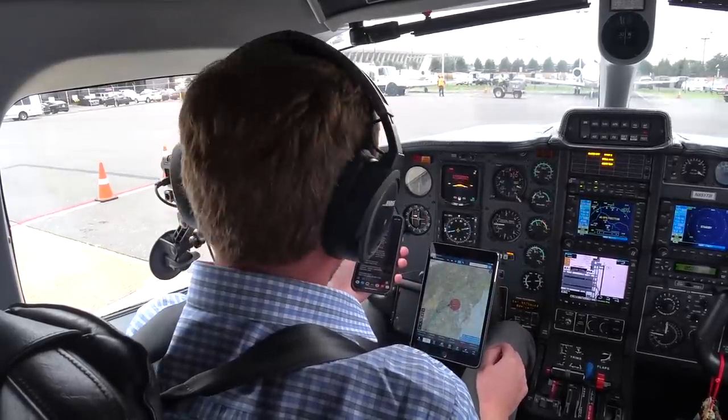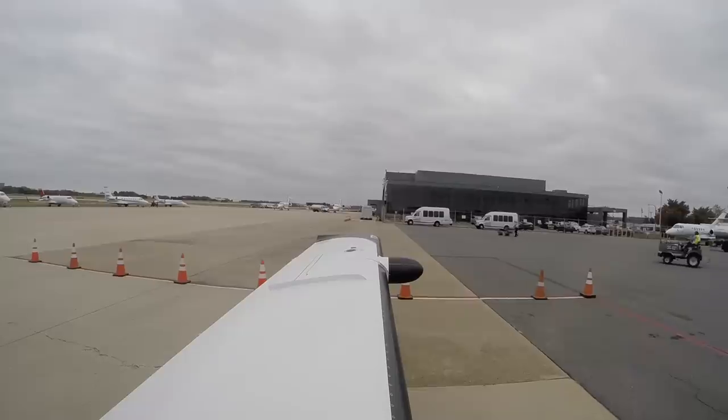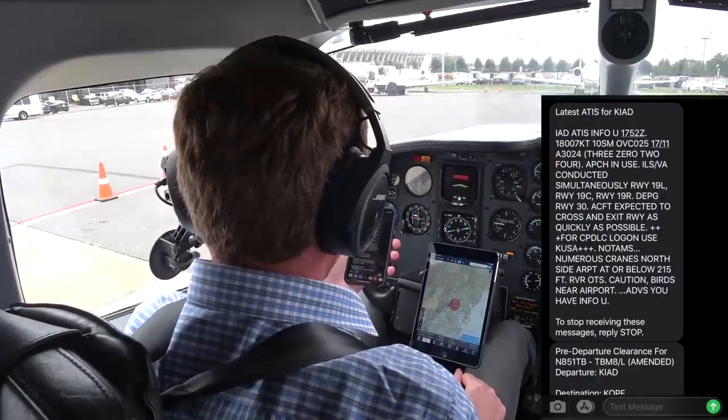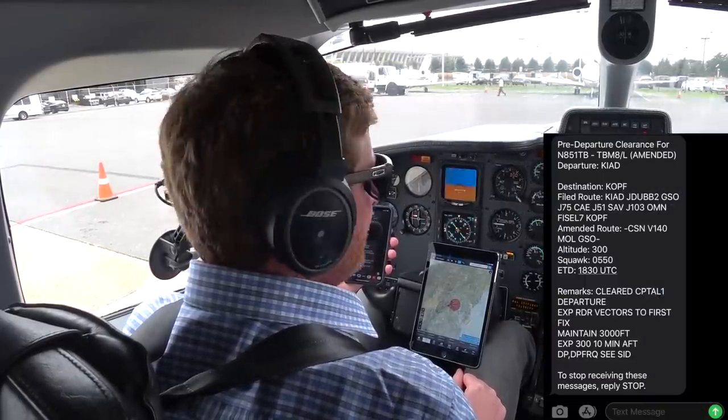On the flight I'm using the PDC, pre-departure clearance. So we don't even have to contact the ATIS to monitor that or contact clearance delivery. We've got it all on a text message here, so it's quick and easy to get everything set up into the computer system of the airplane. We have information Uniform. I got that all set up and I got the clearance down here that you can see. We have that all programmed into the plane.